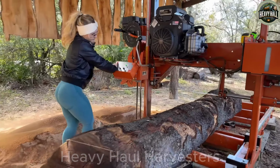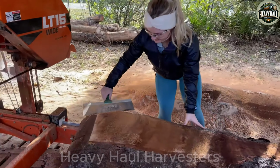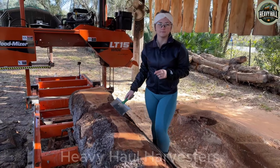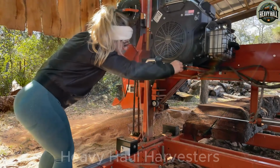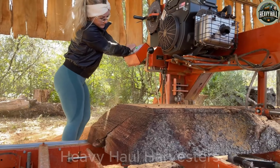Lika, with her specialized tool in hand, quickly cleaned off the sawdust from the surface of the next piece of wood. "No time to waste," she murmured, ensuring everything was in place for the next step. She adjusted the saw settings with practiced ease, then climbed back into position. With a steady hand, she fired the saw back to life. The machine roared as the blade smoothly cut through the fresh log, creating perfect planks once again.